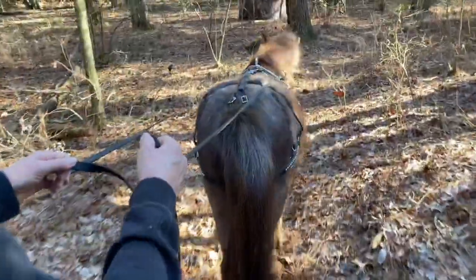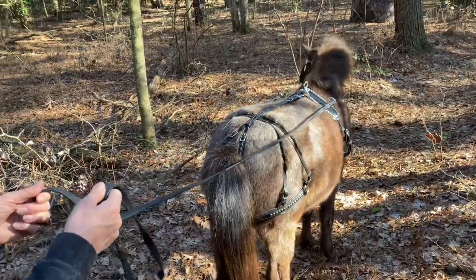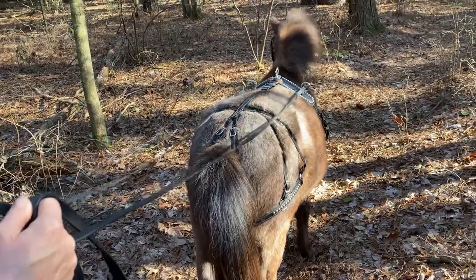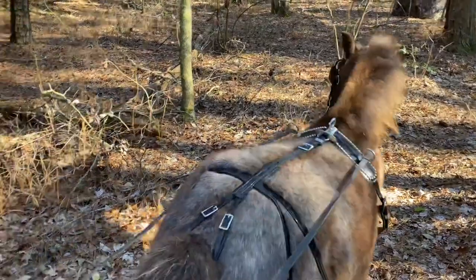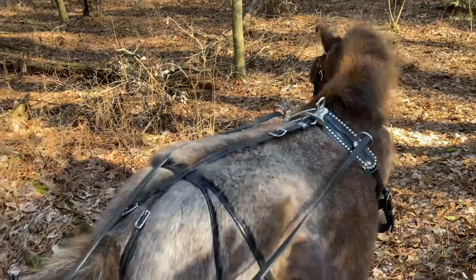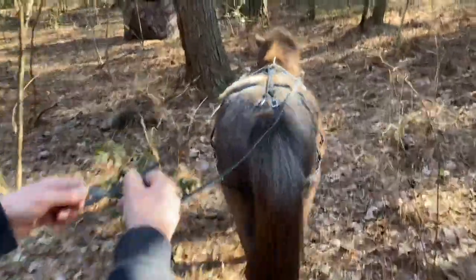Teddy rolls. And again, I'm trying to do very little pressure on the bit. I'm basically just holding the reins. I'm going to ask him to back. Teddy, back. Just a little jiggle with my rein fingers. Back. And if he starts to back, I release. Back. That's a little bit rough. He was doing that a little bit nicer about 10 days ago, but we haven't done it for a while. But he's still doing it nicely.